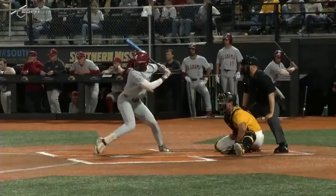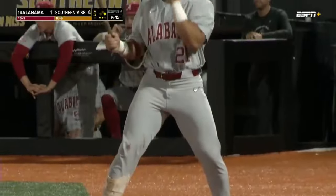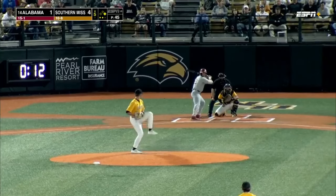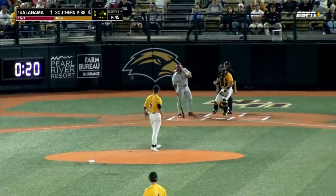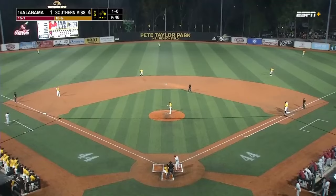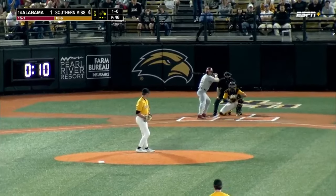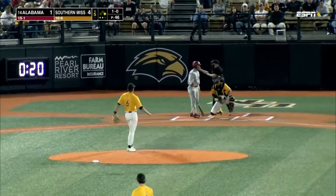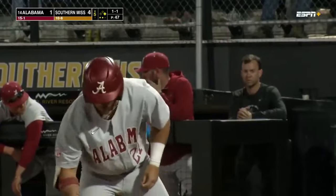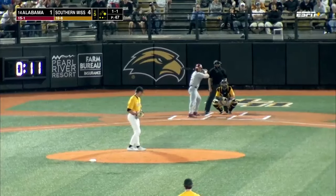Allen battling through, stretching out this outing a little bit, trying to eat up as many innings as possible. Had to navigate through some trouble last inning and the inning before when he gave up the solo home run, but hanging tough and trying to get some outs and log some innings for this Golden Eagle pitching staff. There's the young man who made that beautiful catch at the bottom of the fourth inning, Ian Petrutz, the left fielder for Alabama. 0 for 1 officially tonight with a walk, hitting .311. Takes this pitch from Allen in for a strike. Allen has covered three innings tonight of five-hit baseball. Just the one run has touched him thus far. That was the homer from Bryce Eblin back in the third.